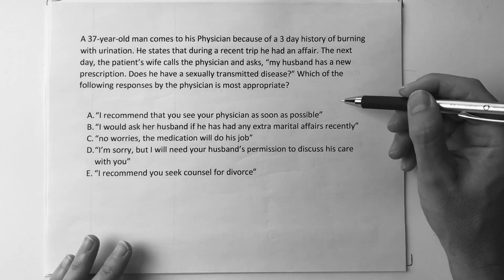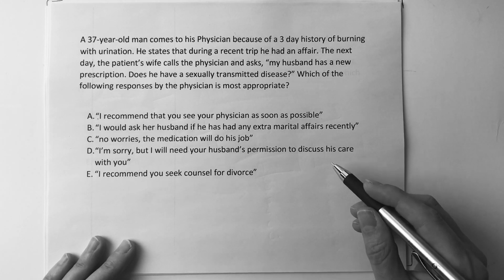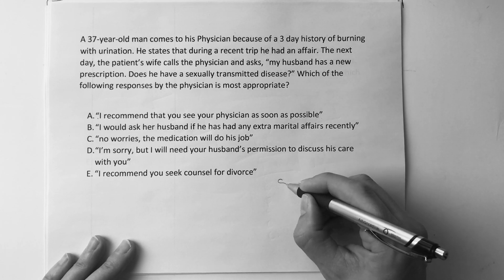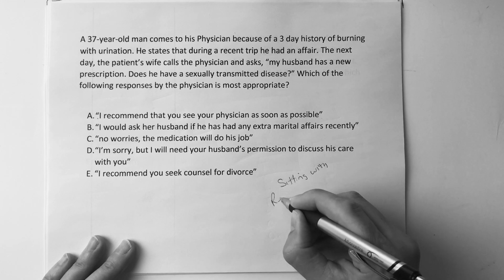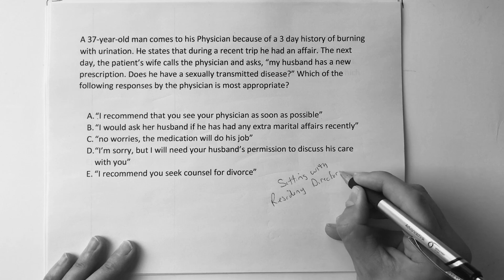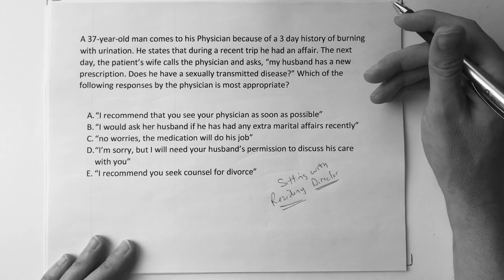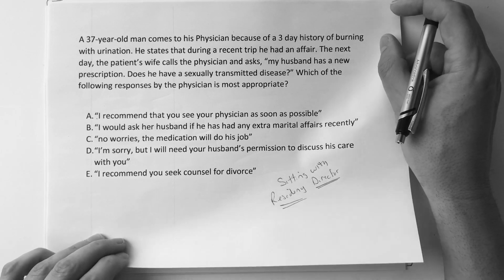Whenever you see these questions that are with the quotes, I want you to think like this. They're asking you what's the most appropriate response. You need to approach these as though you are sitting with the residency director. Okay, and how would your response be if you're sitting with them? It's going to be the most polite, the most politically correct, the most neutral response that you can, acknowledge people's feelings and still get what you need.